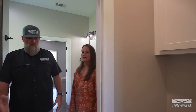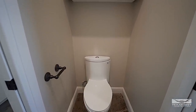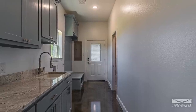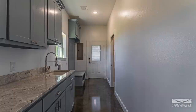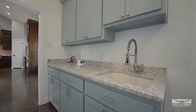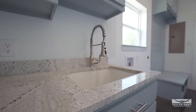So coming out of here, it actually flows into another area, which is the private toilet area. We have pocket doors, and moving from here, it goes into the mudroom. The mudroom laundry room. Yeah, so you've got utilities and access to your master. This is kind of like a private space. Right, and a really nice countertop that we have in here. I think this is a little different countertop too. Yeah, something special, as well as light and bright.